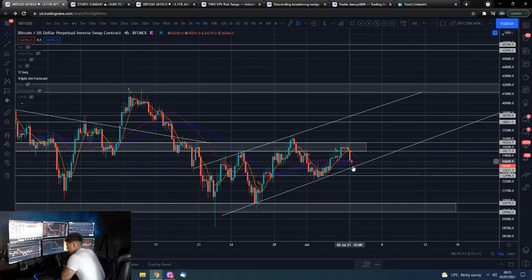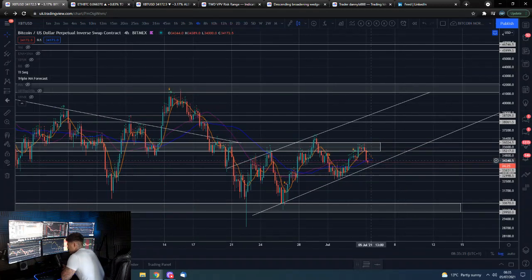Obviously, we want it to be put in around this level. Maybe even into this support zone again on a wick basis, but certainly we want to be holding this support zone and holding this trend line, making a move back up and then taking out 36k and getting into the top half. That is the Goldilocks scenario. That is what we are looking for.